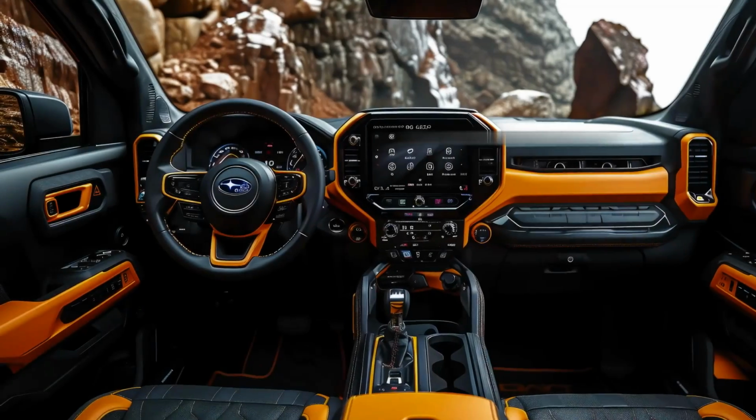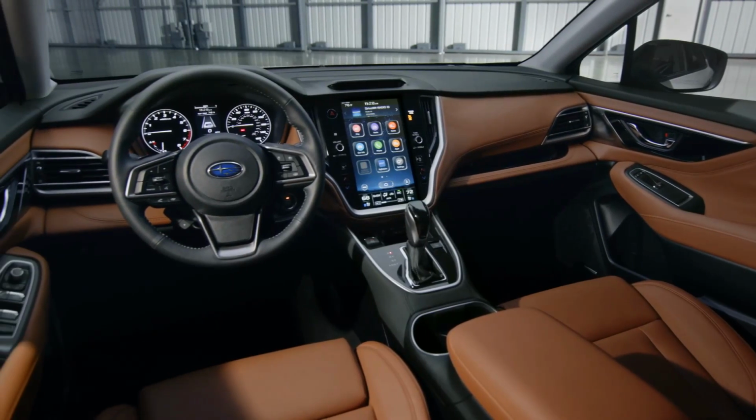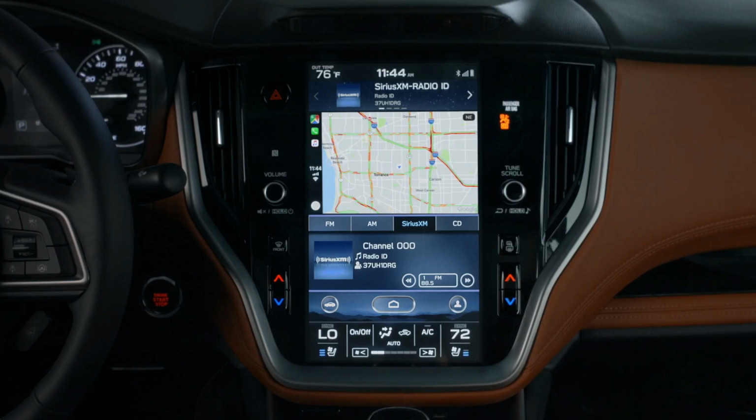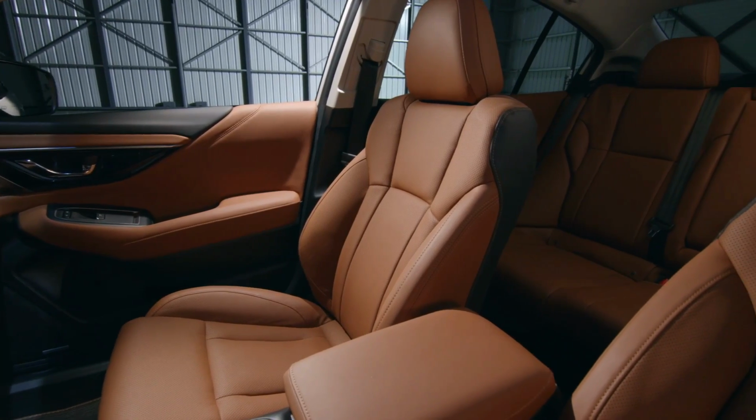Now let's talk about the seats. Subaru has excelled themselves here. The front seats are more versatile than a Rubik's Cube and more comfortable than your favorite recliner. They're heated and ventilated, of course, because it's 2025 and we're not barbaric anymore. But here the true magic happens in the rear.